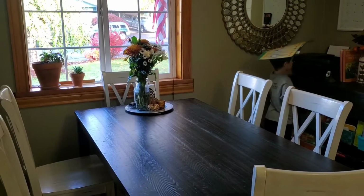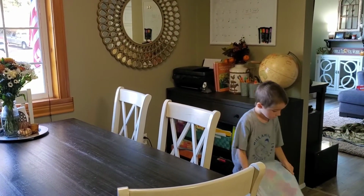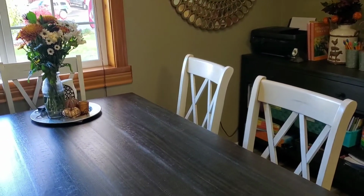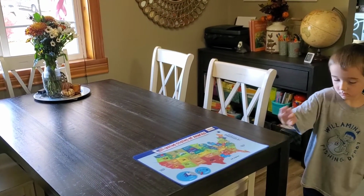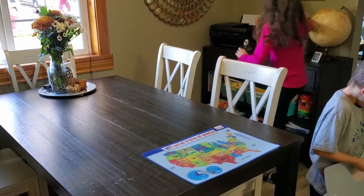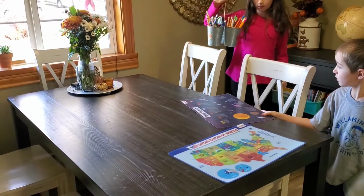All right, guys, this is our dining room table. This is our homeschool little shelf that we have over here. And the first thing that we do is Barrett normally sets out the placemats. We always use placemats on our table. We have placemats for when we're doing arts and crafts in school, and then we have separate placemats for when we're eating. So Barrett sets one out for each person, and then one in the middle for our little caddy.